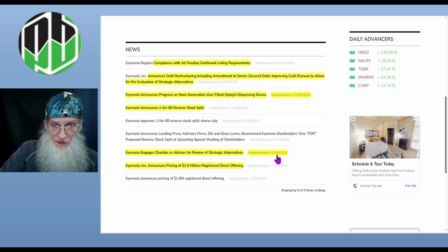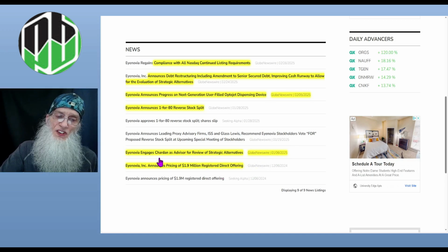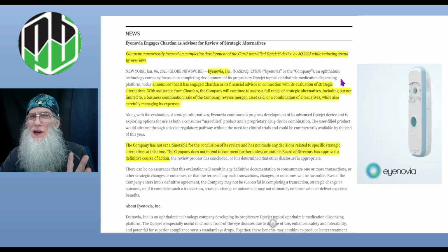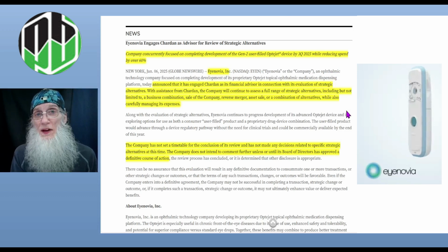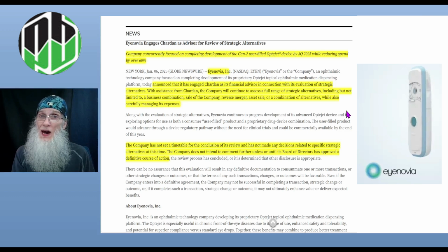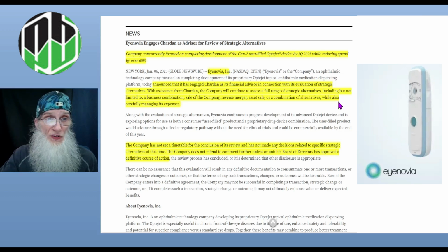Then we have a piece of news that came out at the beginning of the year. The company engages Chardin as advisor for review of strategic alternatives. Now, this really is the primary catalyst here. We do have a new product that's going to be coming out at the end of the year, but what's that got to do with right now? Right? We're looking for something right now. Now, this is definitely a soft catalyst, so follow along with me.